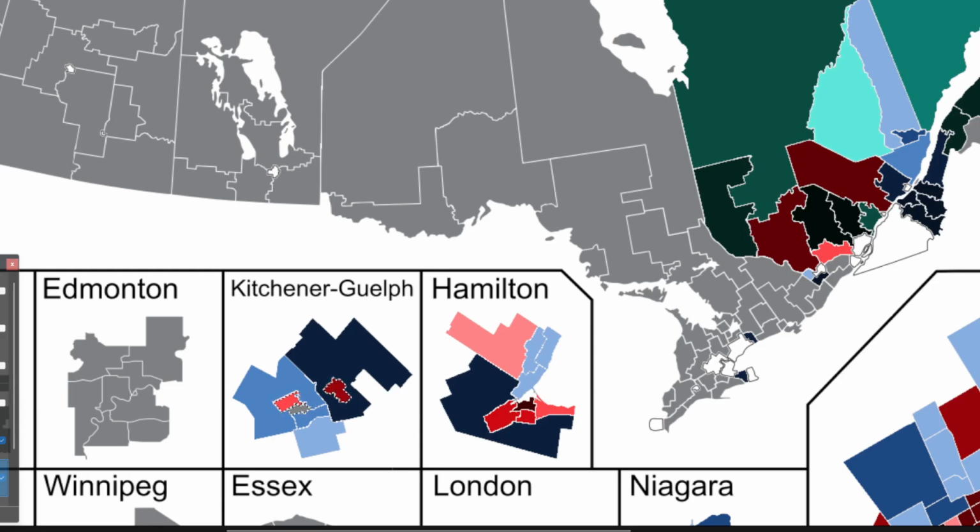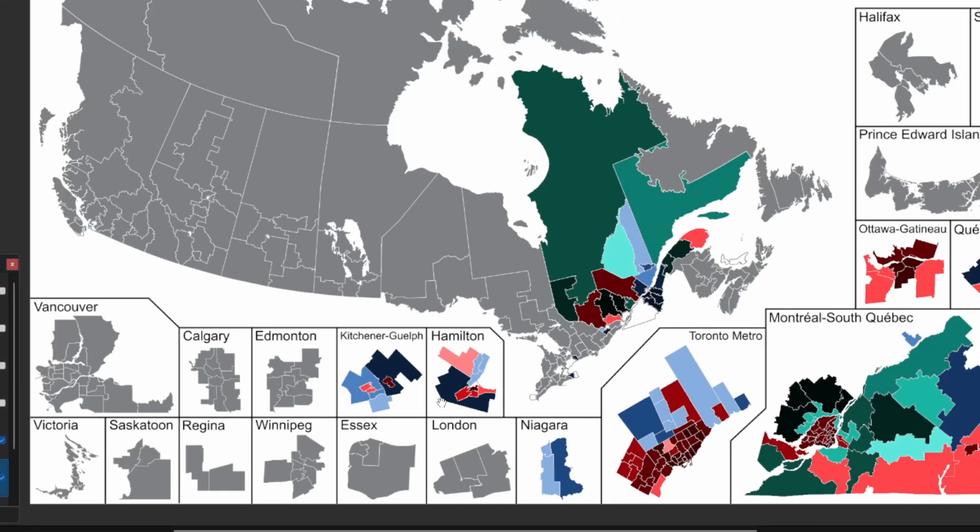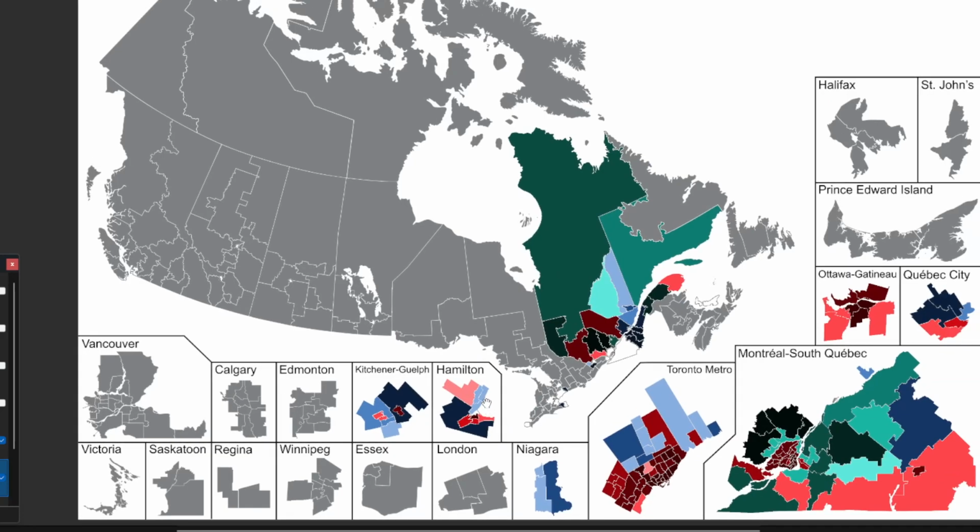And I should have used a darker color here for this Guelph. But I can't quite place it. So for now, I'm actually going to mark this as a light red because I don't think I'm right. I don't think the Conservatives should be picking up. I think it should be a narrow green hold or possibly a Liberal flip.